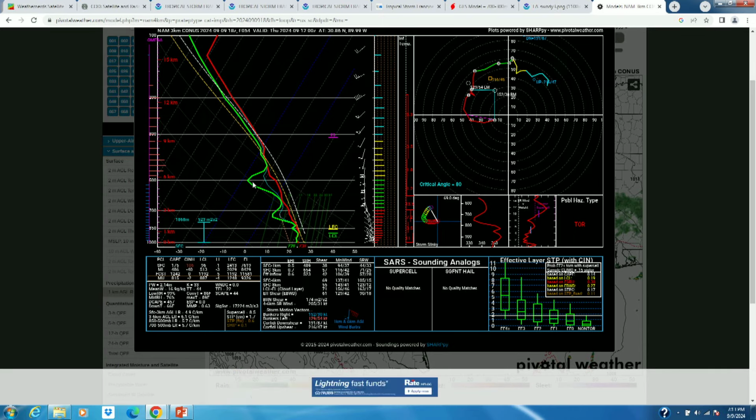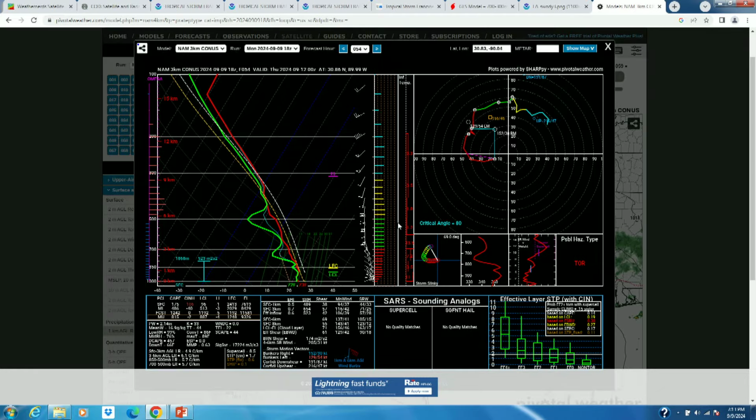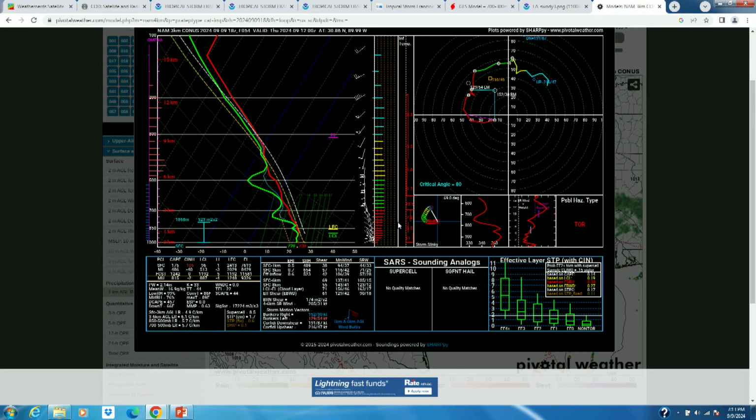You can notice there's some dry punches in here, which could make it interesting with these tornadoes, which can help to steepen the lapse rates and get that instability up a little bit. Yeah, we'll see how much that mid-level dry air wraps around the eastern side of the storm if we get a big arc of supercells with it.